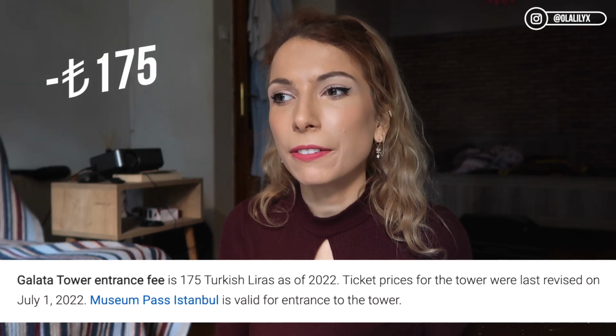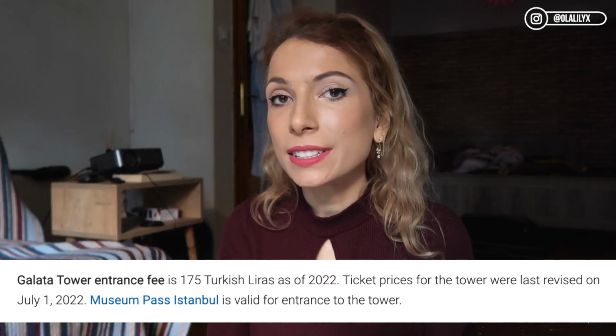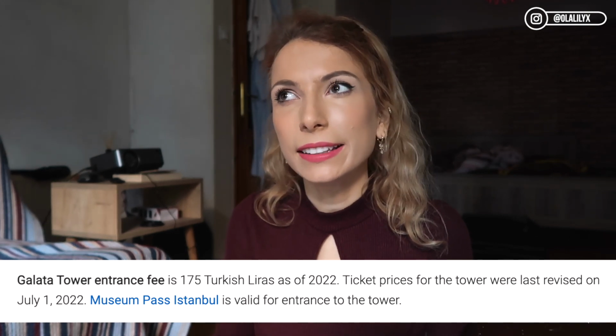Also your space is quite limited because the observation deck at the top is really quite tight. It costs about 175 Turkish liras to go on top of the tower, but the views are definitely worth it, and it's also like a little museum.